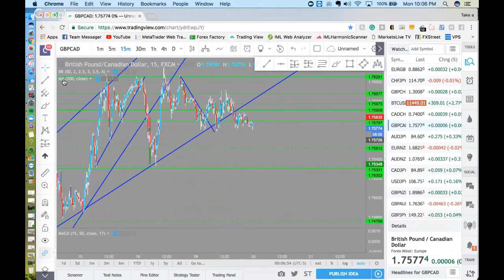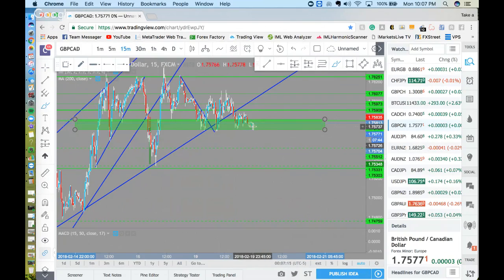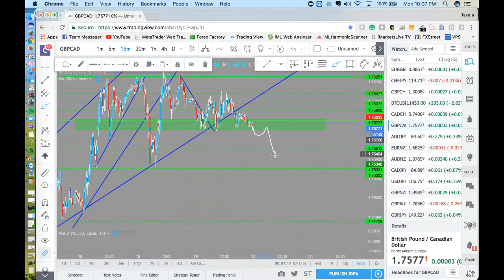So really, I am waiting for it. Before I enter a trade on this thing, I want to let it get out of this zone, because this zone is very, very strong. I want to see it choose one direction or the other. Hopefully it's down. That'll be a nice, easier setup, really, to sell GBP CAD here in a little bit when it does one of these.